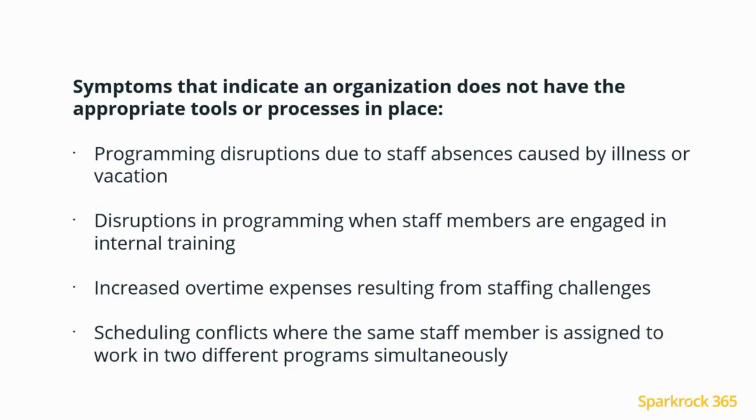Another area is disruptions in programming when staff members are engaged in internal training. So again, if we've got some professional development, maybe there's some new requirement or compliance where we need to train our staff, so we're pulling them off the front lines and having them come in for training. If that's not appropriately managed, and again, we don't have the right ratios for staff to clients, that can also be challenging. Or maybe I'm working in two programs, and one of the programs I work for requires that extra training, but the other administrators for the other program weren't aware of it, then that again can cause problems. Increases in overtime expenses resulting from staffing challenges, right?